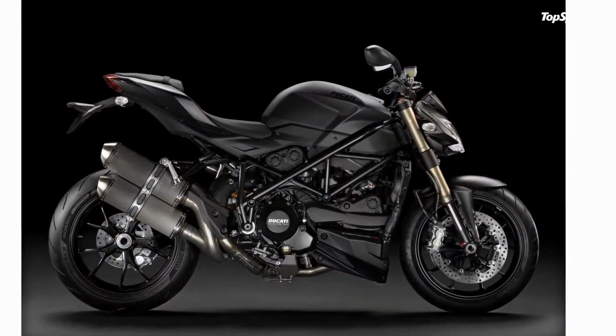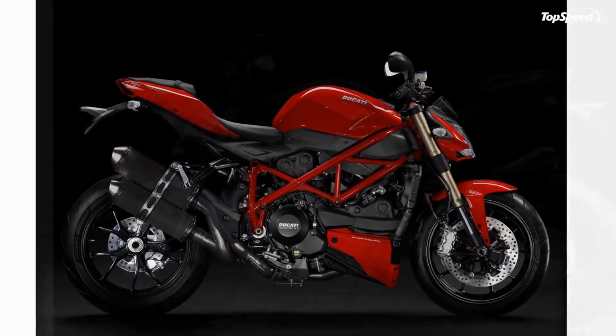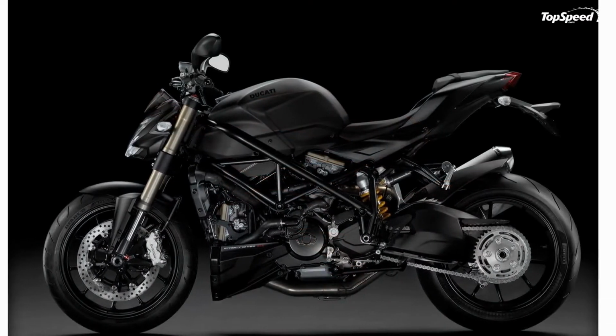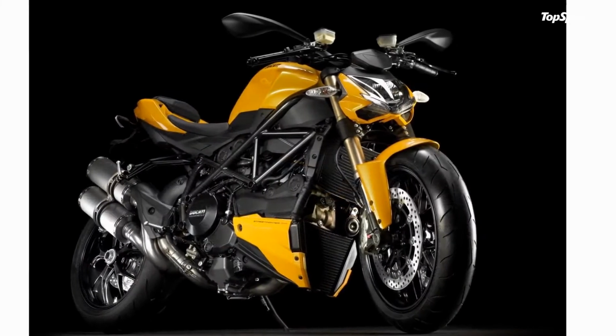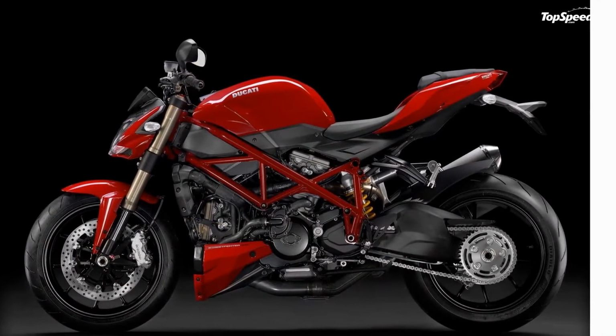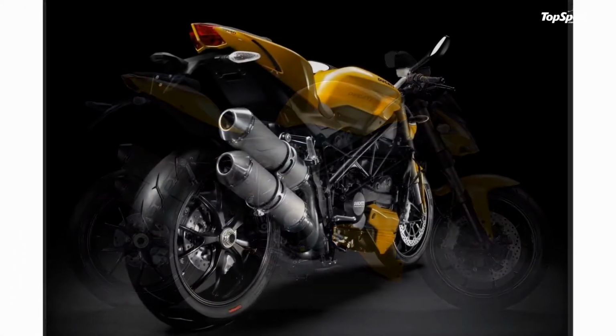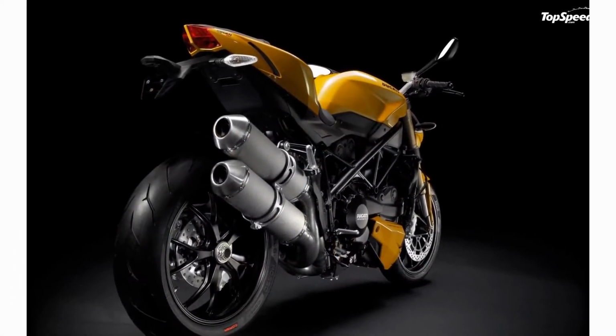Thanks to the superb handling offered by the new frame, the progressive easy-to-manage power delivery provided by the Testastretta 11° engine, the confidence-inspiring upright riding position and Ducati Traction Control, which keeps watch over the power, this latest interpretation of the fighter concept delivers instant, knockout riding enjoyment. Concept.